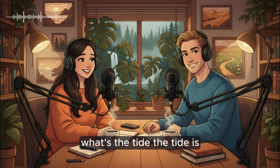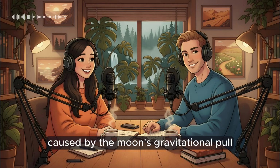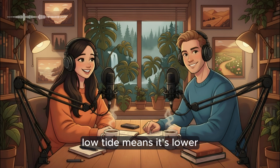What's the tide? The tide is the regular rise and fall of ocean water levels caused by the moon's gravitational pull. High tide means water is higher on the beach. Low tide means it's lower.